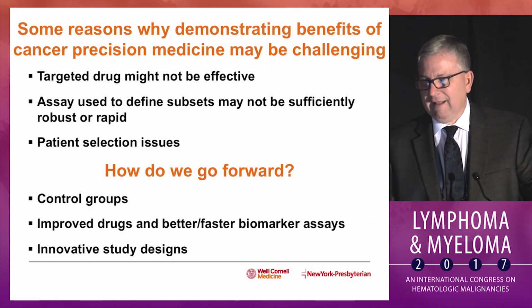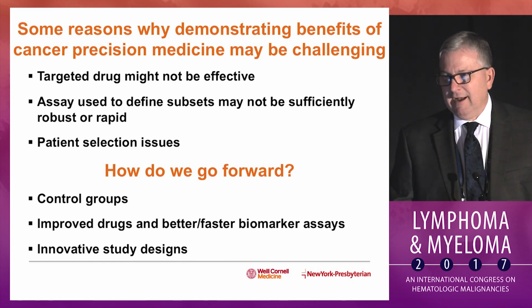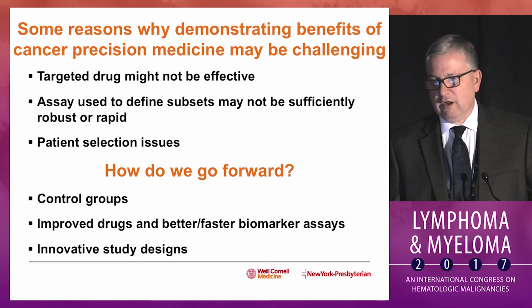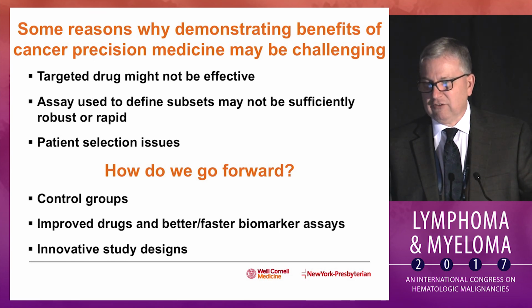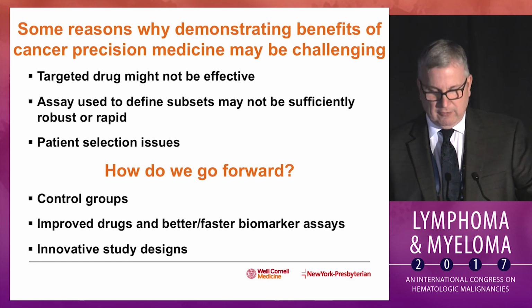So my last slide, I think that we have lots of targets, and again, you'll hear more about them no doubt in the next talk, but it is not necessarily a slam dunk that adding them to R-CHOP is going to improve things, because these drugs may not be as good as we think, although we hope so. We may not be able to subset the patients as well as we like. We have the patient selection issues, and so I think it highlights that we need to continue to develop innovative study designs, better drugs, better biomarkers, and most importantly, have control groups in these trials so that we can make the most robust comparisons. Thank you very much.